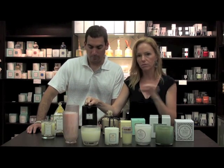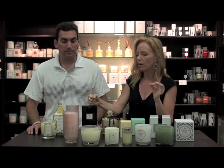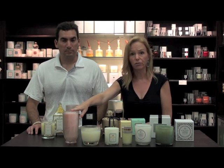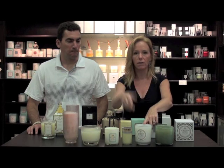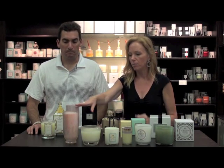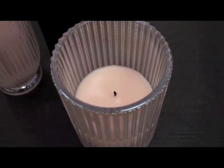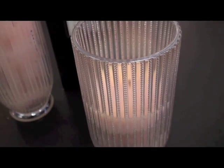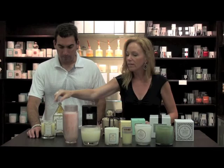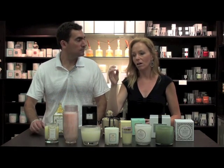I wrote a blog post with more detailed information on what I thought. It's beautiful. It's definitely gardenia, but this one is more like what we have here in the States. I brought this in burning so you could see. It just burns so beautifully. Evenly, completely, cleanly. Loved it. Absolutely gorgeous.